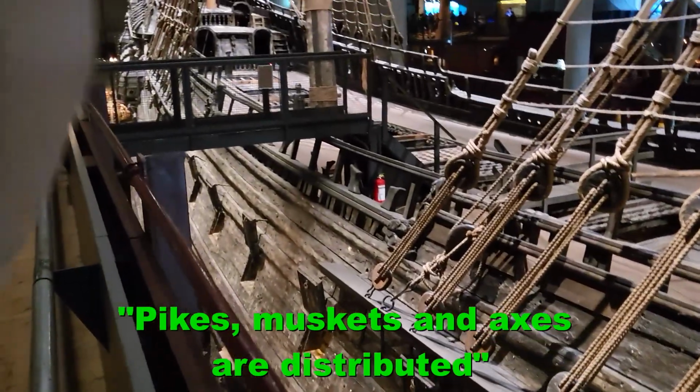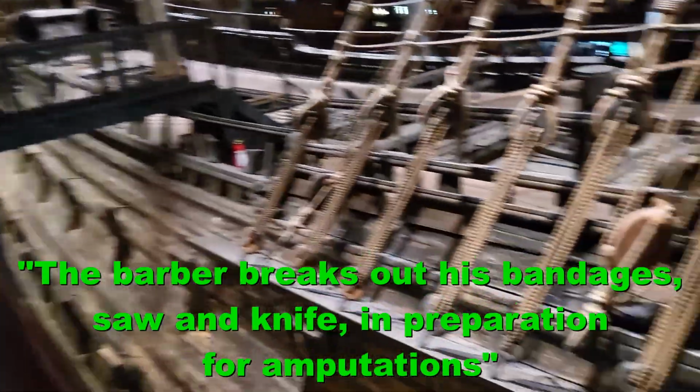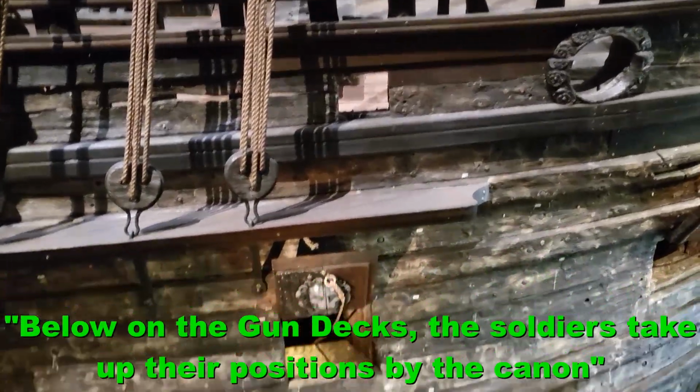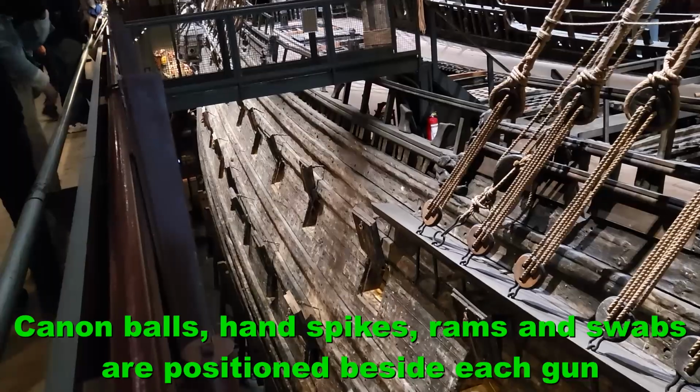Pikes, muskets, and axes are distributed. The barber breaks out his bandages, saw, and knife in preparation for amputations. Below on the gun decks, the soldiers take up their positions by the cannon. Cannonballs, handspikes, rammers, and swabs are positioned beside each gun.